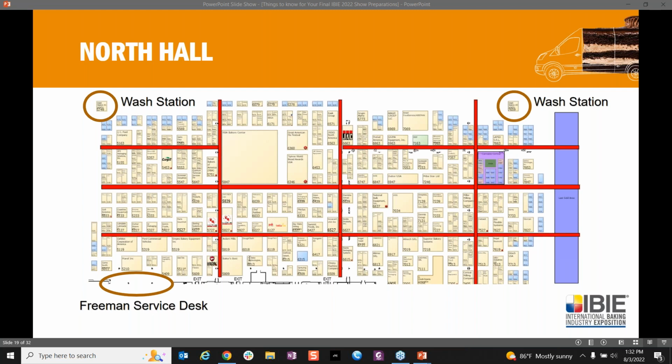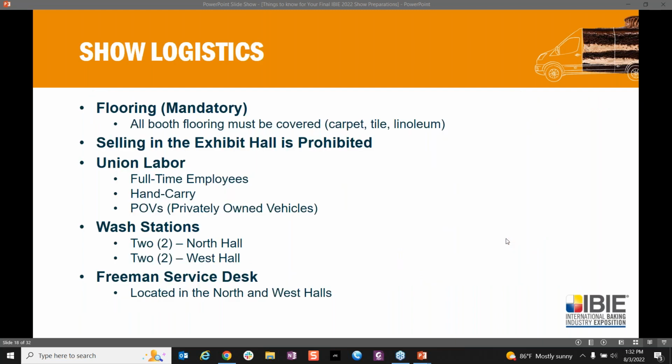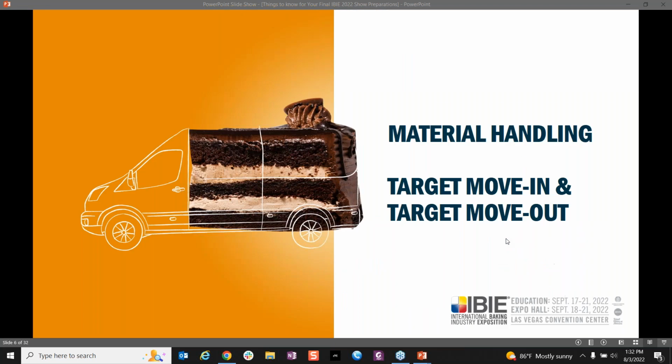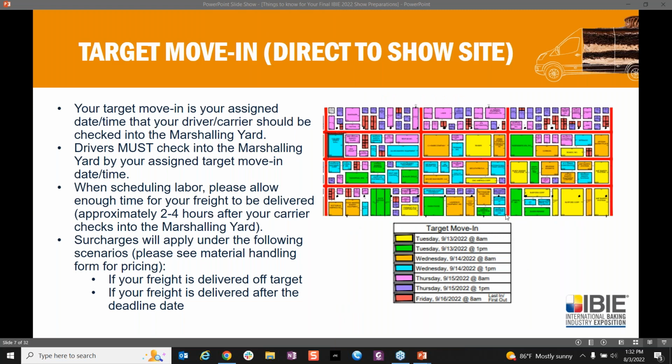Next question, when will we get the assigned move-in times? The assigned move-in times is the targeted move-in map that we shared with you. This was just a sample of the map here, but you can also find the targeted map on our website under exhibitors and then resources.